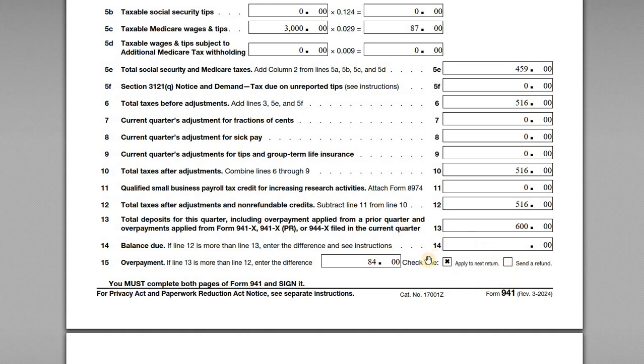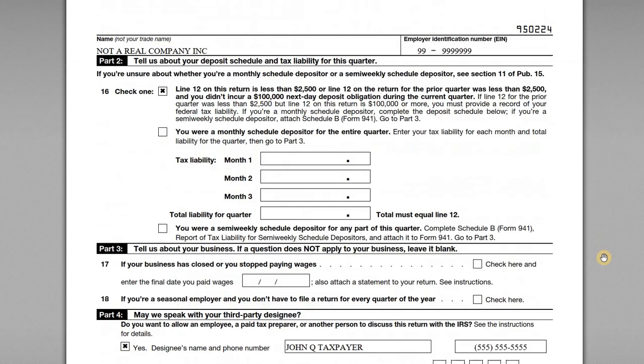And that's what we've done here for simplicity, right? If this was a much larger amount, then perhaps you would want the amount refunded to you if you made too much of a deposit. But in our case here, $84, we're just going to roll it to next quarter's return. And then we'll be sure to pick it up here on line 13 as an overpayment credited from the prior period. So we've got an $84 credit applied to next quarter.